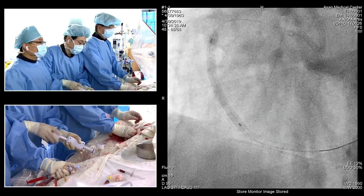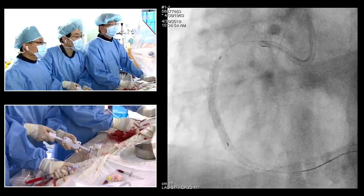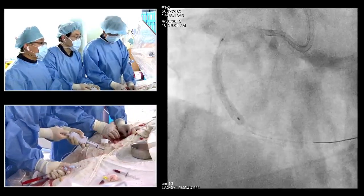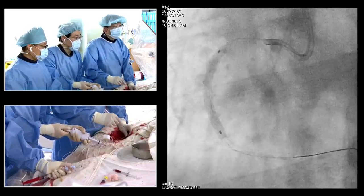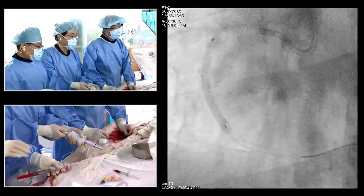Go. 16. Okay. So maybe stent guiding engagement adjustment. Okay. Deeply. Okay. Deeply.